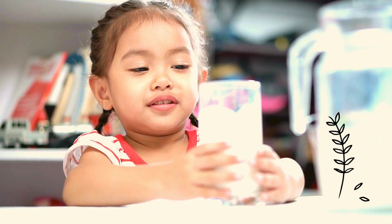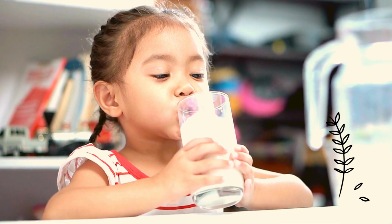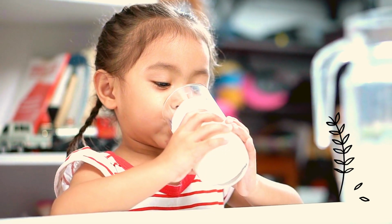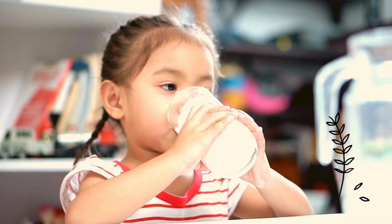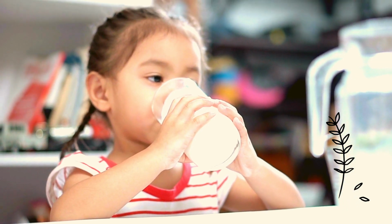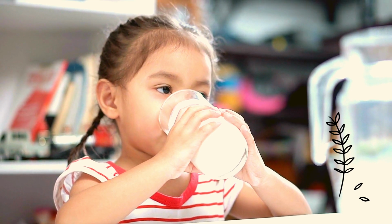The nutritional composition of cow's milk can vary slightly depending on factors such as the breed of the cow, diet, and the processing methods. Here is a general overview of the typical nutritional composition of cow's milk per 100 grams.